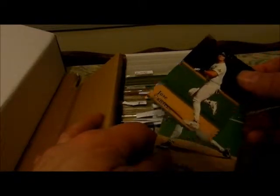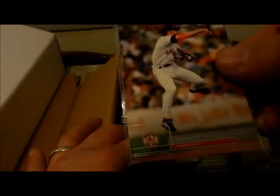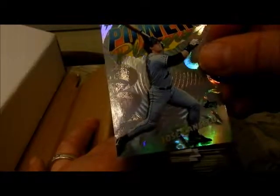Okay, 98 Stadium. 2002 Stadium. Jeff Bagwell. $1.25 for him. Don't even know who he is. 2000 Topps Power Players. Who could it be? Jose Canseco. Okay, 95 Stadium.